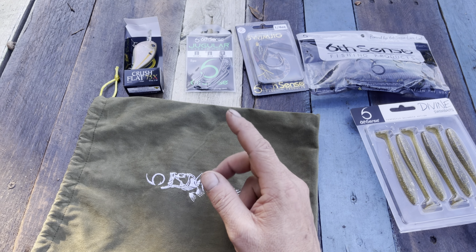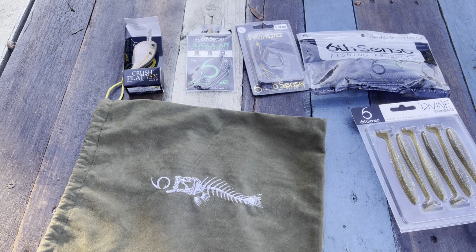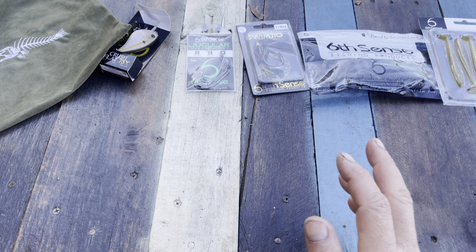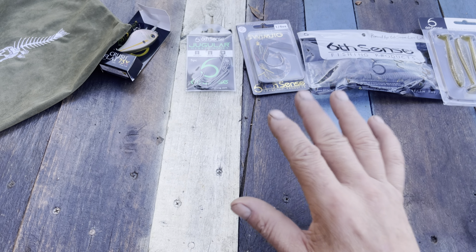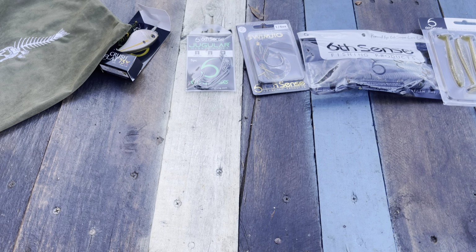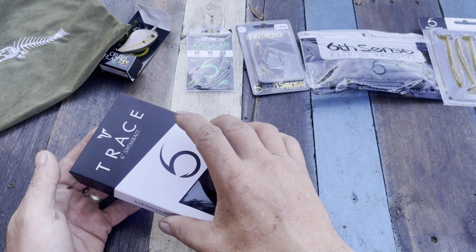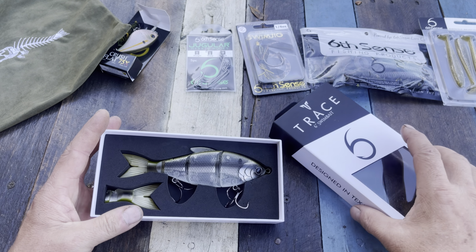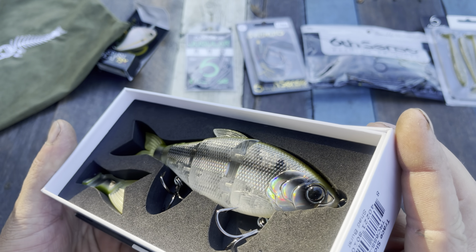Now this is not included in this bag. Hold on. All right, so now, this did not come from Sixth Sense. It is a Sixth Sense product, but I did not buy it from them. They didn't have any in stock when I went to buy one. So I ordered it off Tackle Warehouse. I actually ordered two and ordered them in different colors, but it's something I've been trying to get my hands on, and that is a Trace swim bait. Guys, I throw a lot of swim baits, and ironically, my swim bait rod is a Sixth Sense rod. It's a Milliken rod, but very, very nice.